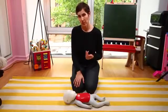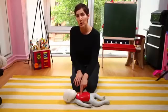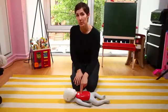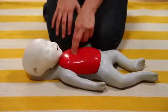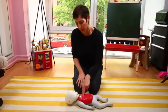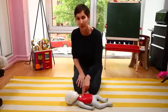We'll start with chest compressions. Using 2 fingers, place them just below the nipple line and give 30 chest compressions, each one approximately 1/3 of the baby's body width at the rate of 100 per minute. 1, 2, 3, 4, 5, 6, 7, 8, 9, 10, 11, 12, 13, 14, 15, 16, 17, 18, 19, 20, 21, 22, 23, 24, 25, 26, 27, 28, 29, 30.